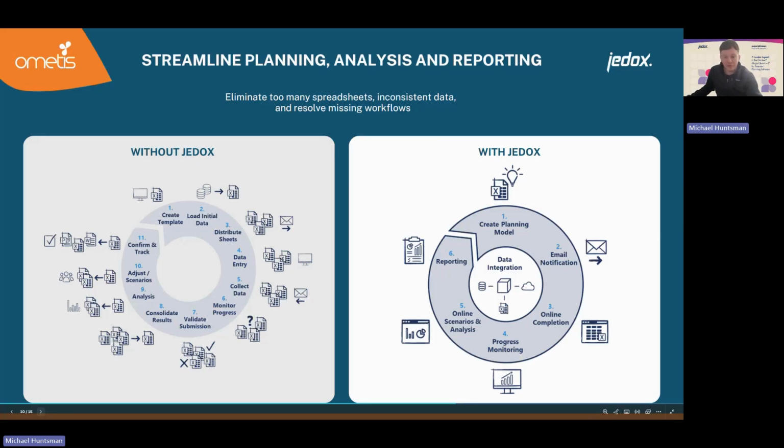But the problem is, submissions get lost. Progress is really hard to track amongst the different teams. And data collection becomes a full-time job for finance, essentially. Now, if you look on the right-hand side, you can imagine the same process. This is with Jedox, but it's streamlined.